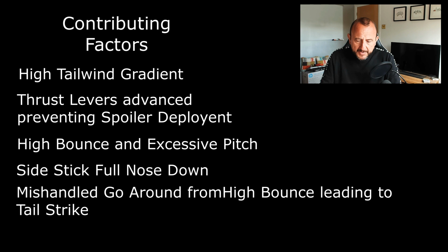The FCTM recommends initiating the flare earlier if there is a tailwind. This is because a tailwind will contribute to a higher ground speed with an associated increase in the vertical speed to maintain the approach slope. So the higher the ground speed, the higher the descent rate to maintain that 3-degree glide. So the argument there is you might consider flaring slightly earlier. Initiating the flare earlier would have reduced the high vertical speed of the aircraft in the event described above.